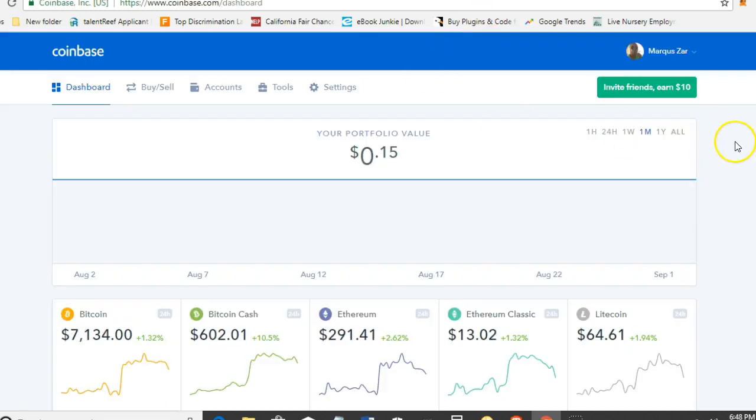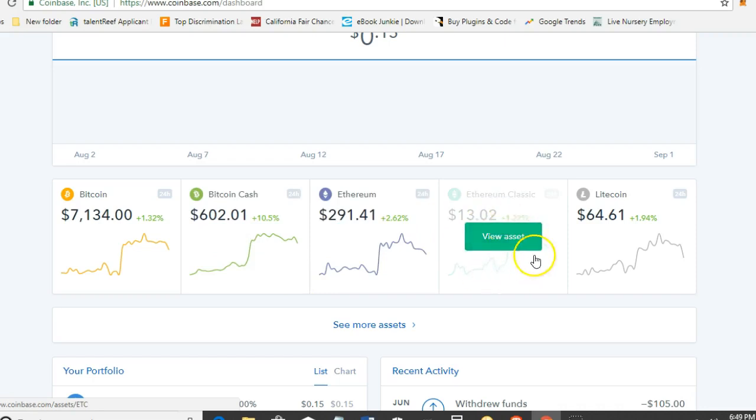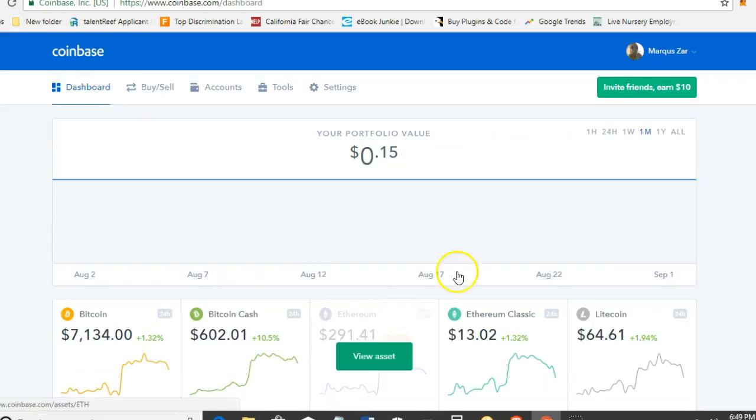So first, let's go to Coinbase. I already logged into my account. As you can see here, my portfolio value is $0, so I need to buy some crypto. These are the markets currently on Coinbase: Bitcoin, Bitcoin Cash, Ethereum, Ethereum Classic, a newly listed digital asset on this platform, and then Litecoin. So let's go ahead and buy some Bitcoin.